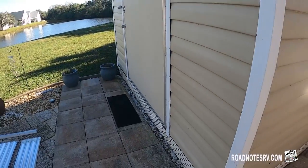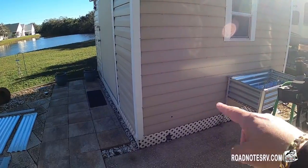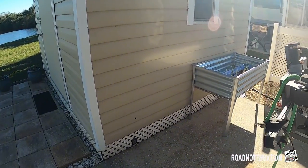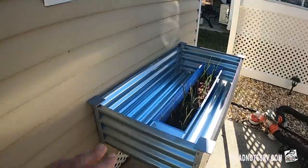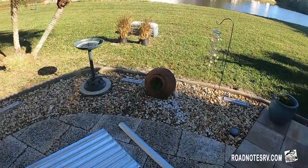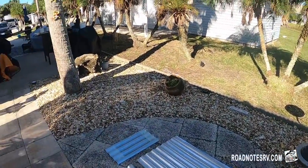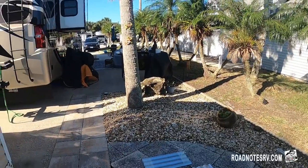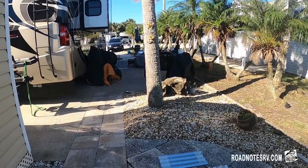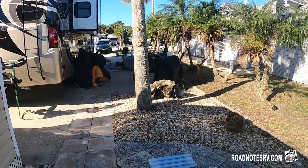We measured, and we have this great little shed here on our RV lot, and two will go side by side right here. Just that space alone will allow us to grow quite a bit of vegetables, and we have more space here if we need to expand. And here's a view of our RV lot. We don't have much acreage, but we have enough that we could grow a lot of stuff and keep it clean.